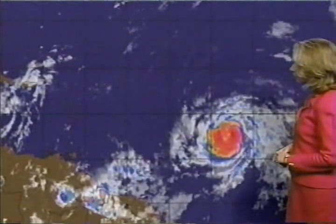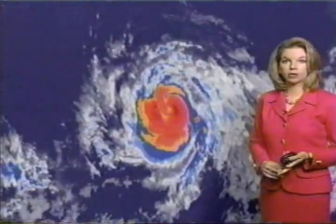This continues pretty much a due west track at this point in time, and it's possible that as we head through the day on Friday, we may be talking about maybe some hurricane watches and warnings being established. That's a possibility. This is expected to increase in intensity. It is possible that this could become a Category 3 or a major hurricane, capable of causing some real damage. So we'll be watching this very, very closely as it gets closer to the Lesser Antilles. And by the way, if you're planning a vacation there over the weekend, or if you're watching from that region, we would urge you to monitor the situation very, very closely.